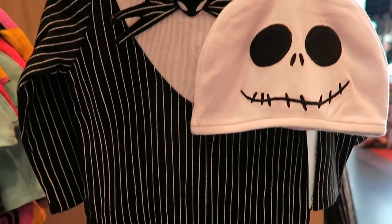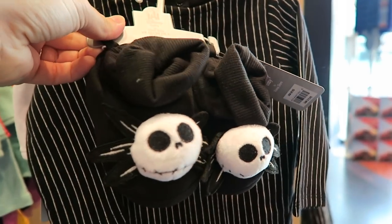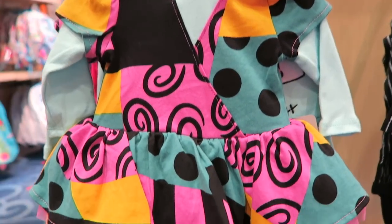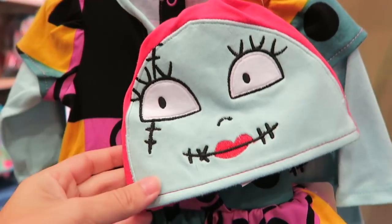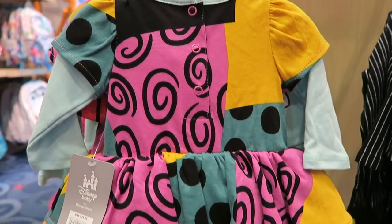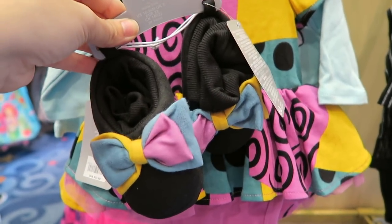Infant Jack Skellington costume is $24.95 with the matching hat. Here is a look at the back. And then there are matching booties for $9.95. Infant Sally costume, also $24.95. And the matching hat on this one is so cute. Just love Sally's lips. Here is the back of that one, and of course the matching booties for $9.95.